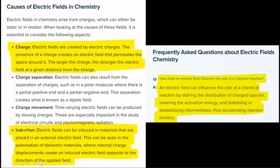Next, another cause, induction. Electric fields can be induced in materials that are placed in an external electric field. This can be seen in the polarization of dielectric materials, where internal charge displacements create an induced electric field opposite to the direction of the applied field. This, ladies and gentlemen, is exactly as I have been describing and what will occur inside of these dielectric reaction chambers as they concentrate these electric fields.